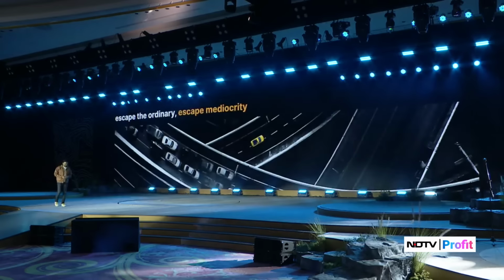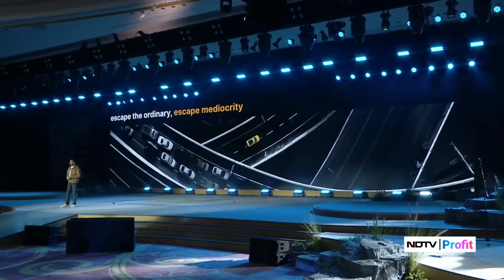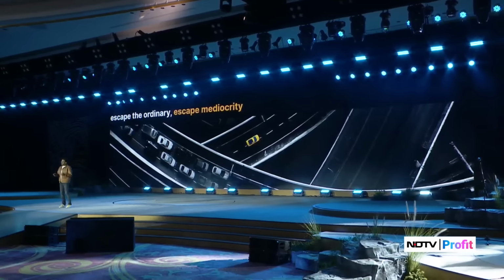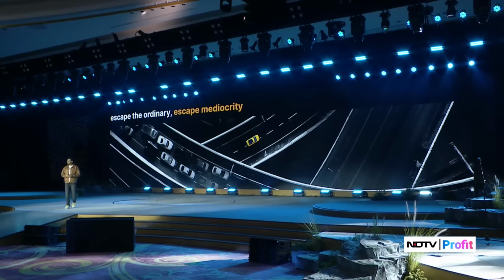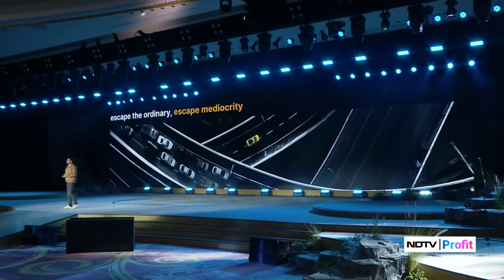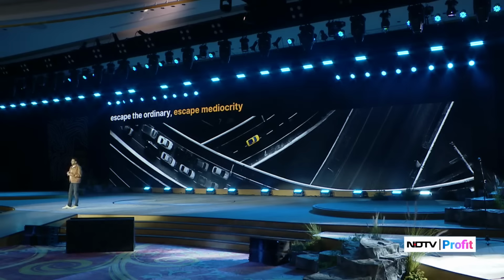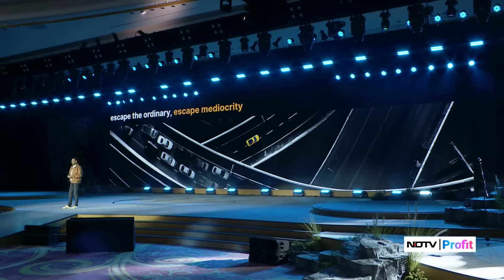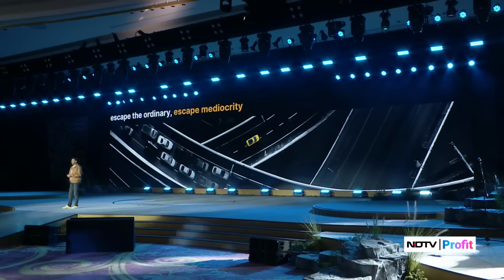So, as we see, I'll quickly reiterate that Sierra, of course, it's premium. Of course, it's opening out a category. But it's not just limited to the top trim. It's available for everybody who's in this category looking for a premium experience. It's a car which allows people to escape the ordinary and escape mediocrity. It's time now to welcome the Sierra into Indian roads. Thank you.